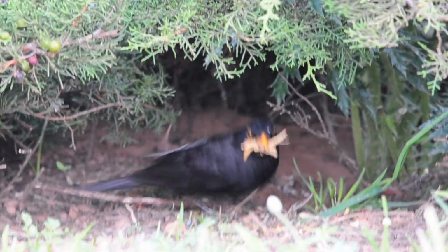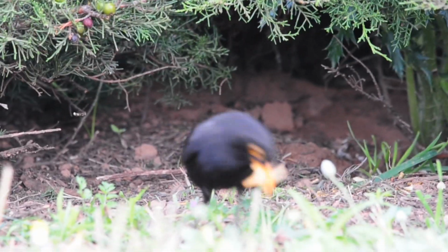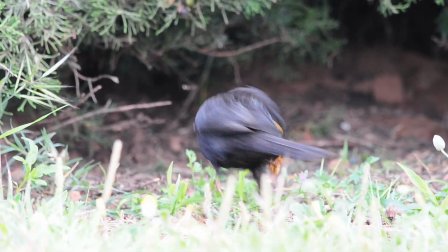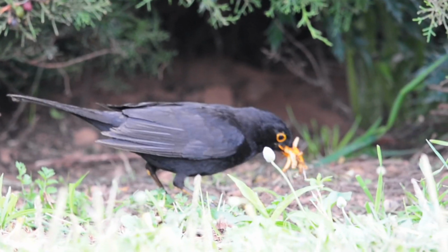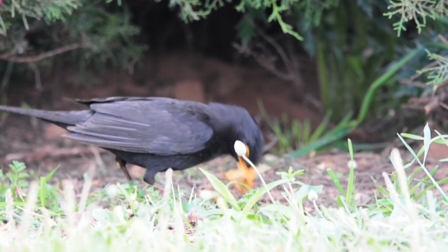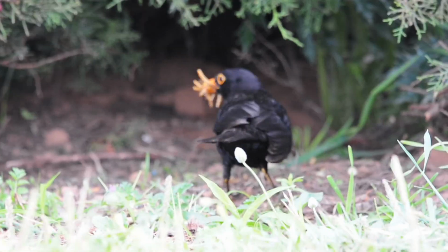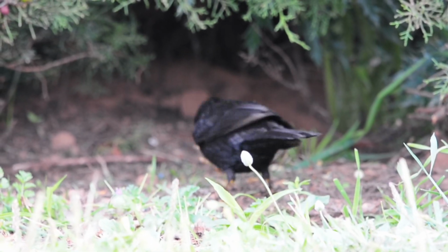It's found the stuff I put under the bush for the little field mouse, and he's filling his mouth up, ready obviously to take back to the nest. Look at this. I've never seen a bird put so much food in its mouth. Incredible. Obviously got young in the nest and making the most of it.